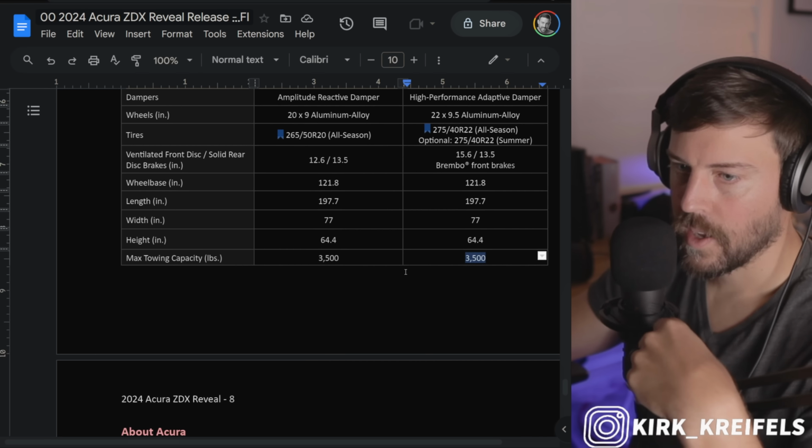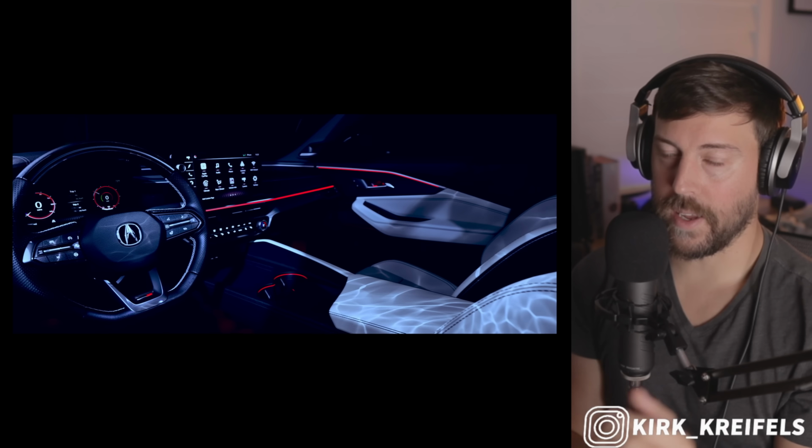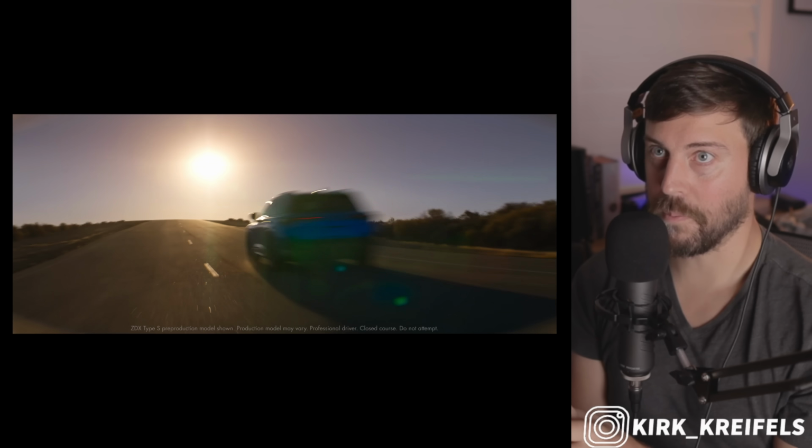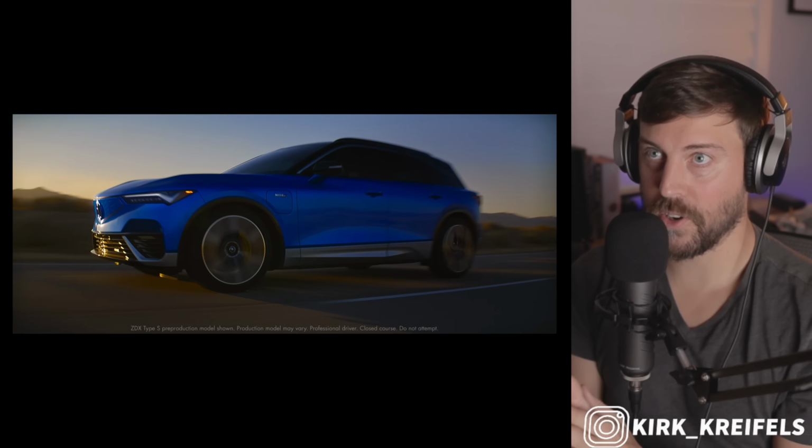It instantly takes out the Lexus RZ. It takes out the Genesis GV70. It takes out the Audi e-trons as well with its power and range and price. So Acura, bravo. It looks great. It's going to perform great. It's priced probably where it needs to be. It's still really expensive. It might be the most expensive Acura SUV ever, more than the MDX Type S, but we'll see.